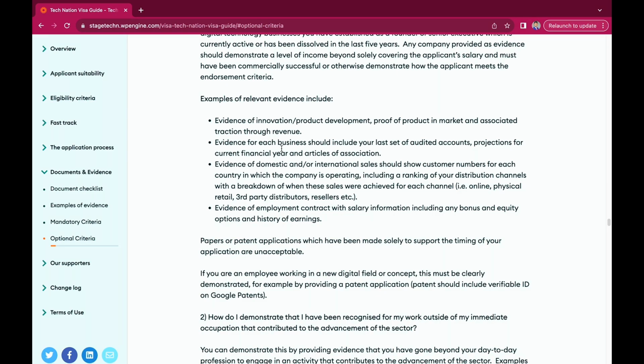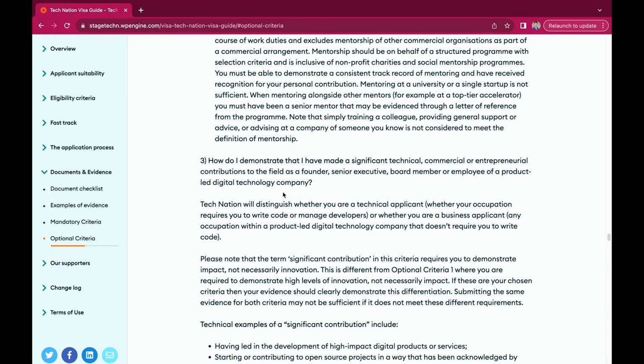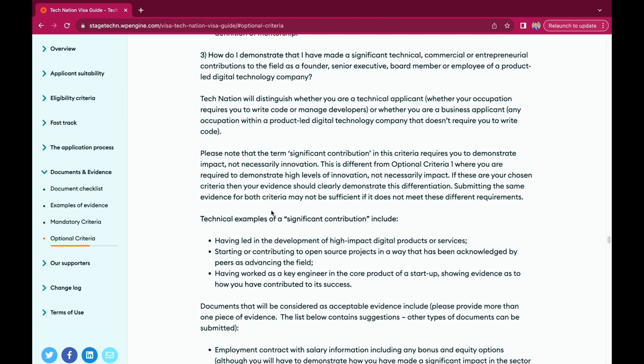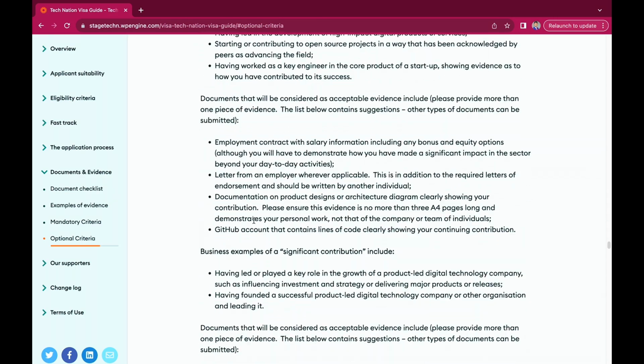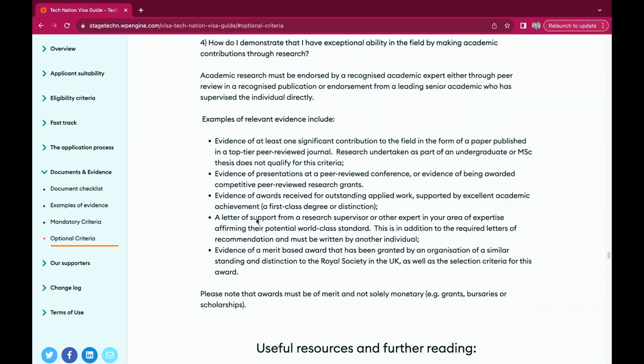Some of you might not have all these evidences, but you have evidence that can prove innovation, significant skills, or other criteria. That's why talking to a consultant is important. That's why I'm here for you. You can go through my description and look at how you can work with me. We can have a consultation where I look at all your documents and all your skills. I can listen to your story and understand the evidence that you need to provide for each of the criteria. That's really important.